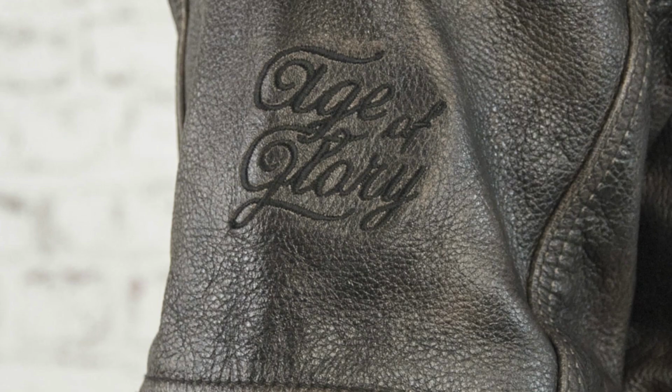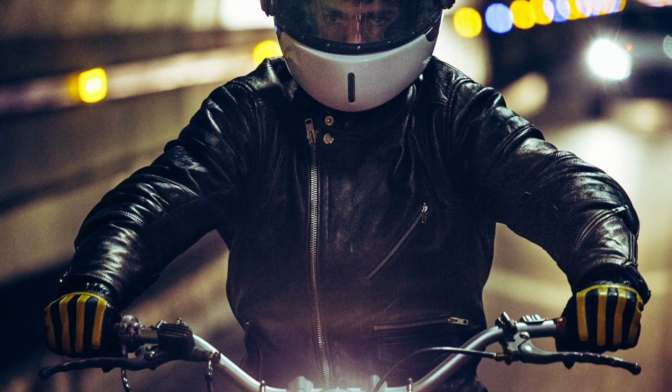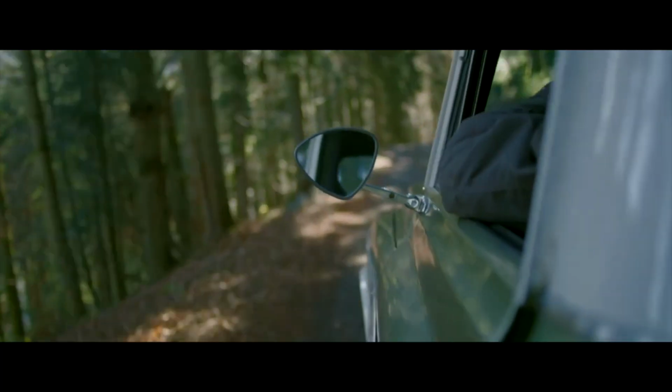Zips feature heavily too, from the slightly off-centre asymmetric main zip to the 3 outer zip pockets on the front and a small coin pocket on the left sleeve. There is also a flap pocket to one side of the front. Detailing is nice with quilted panels on the shoulders, elbows and drop waist at the back. There's a nice high collar with a double stud fastening and a flap on the waistband to cover the zip base, preventing any unwanted tank scratches.